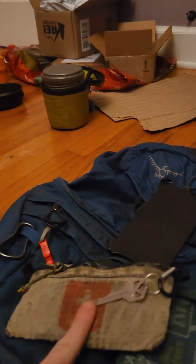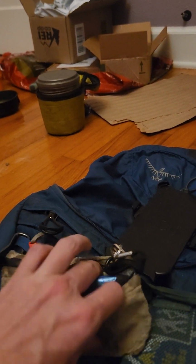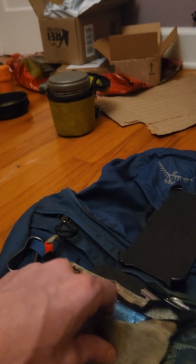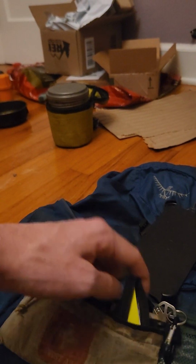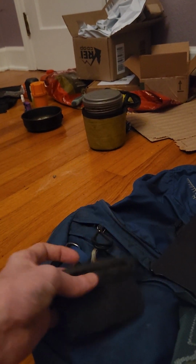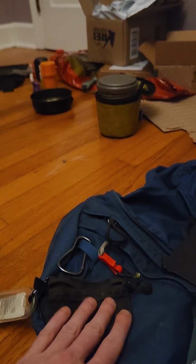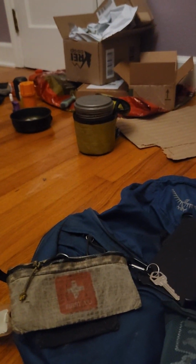I like this wallet a lot because it has enough room to fit the money without having to fold it. If I put some bills in here, and then it has a little separate thing to keep my cards together. So I replaced this little tiny one with that, and I keep a few things in here still, but I do like having the larger wallet.